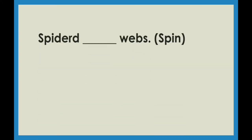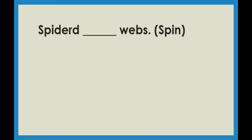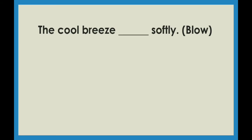Now next is, spider dash webs. Now spiders is plural, so it will take spin, the root form of the verb. The cool breeze dash softly. The cool breeze will take blows. Okay, it is uncountable, and uncountable is considered to be singular.